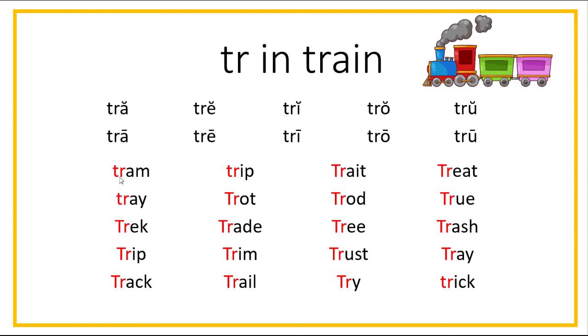This word here we have tr-a, tra, tram. And in this word we have one vowel, and it's a short vowel, so we mark it with a smile. And we have a special sound, tr in train, so we circle the special sound. In this word here, we have one vowel, but this is a special sound. AY says A in pray. This was in the beginning of the special sounds list. A in pray, AY. We'll circle that special sound, and we'll circle tr in train.